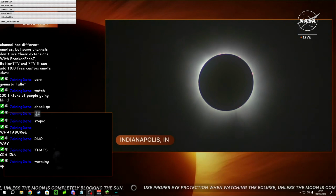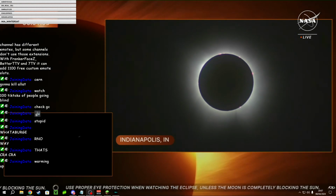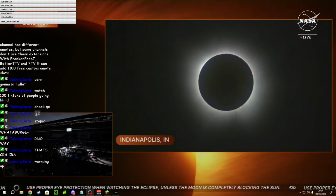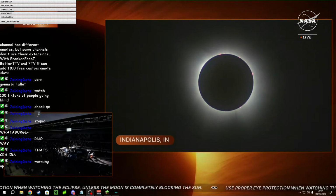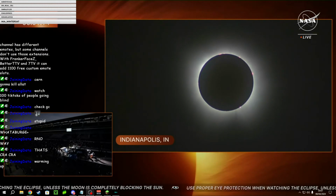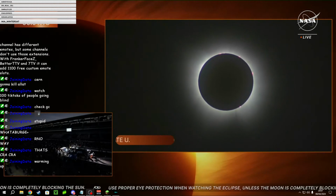It is now safe to look at the eclipse without your glasses. Wow. What an amazing sight. Folks, we've got 4 minutes here. Literally 4 minutes for real to enjoy this. And if you were in an open field right now, you'd be able to see a 360-degree sunset all around us. Yes, and you can see the light around us a little bit.